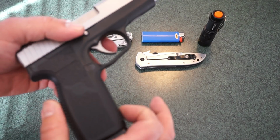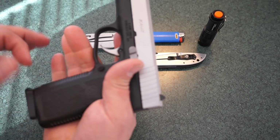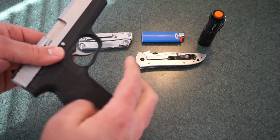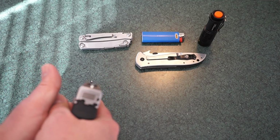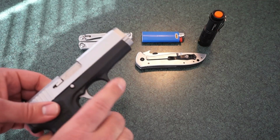It does have nice aggressive stippling in the front and the rear, or checkering on the back strap, whatever you want to call it, on the foregrip, to keep it planted in your hand. It is fairly smooth. It's not a very aggressive texture on the sides, but it stays planted when you fire it. It's got just a simple little line dot feature that you use when you line it up to shoot it. So great little gun.